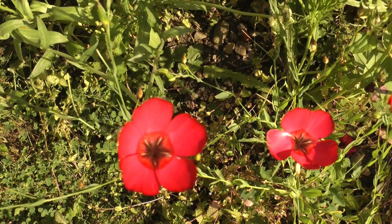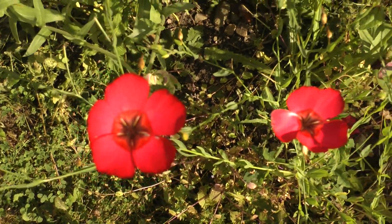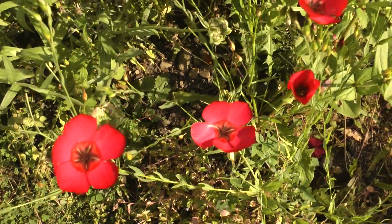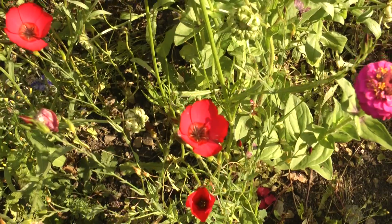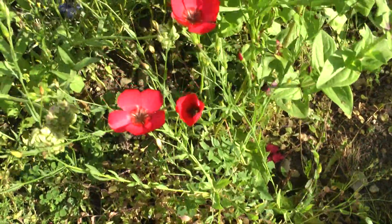And these lovely flowers, they only open up when it's bright sunshine. Exactly the opposite, they close up at night. Sort of curl up. It's a lovely little thing, but there's only the one of them.